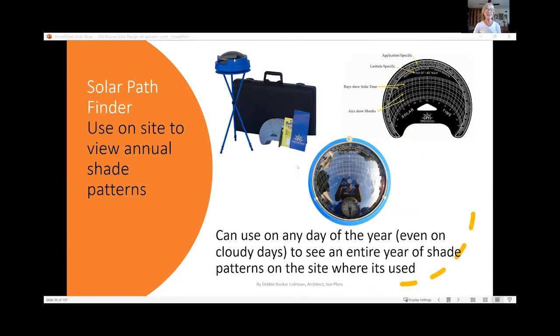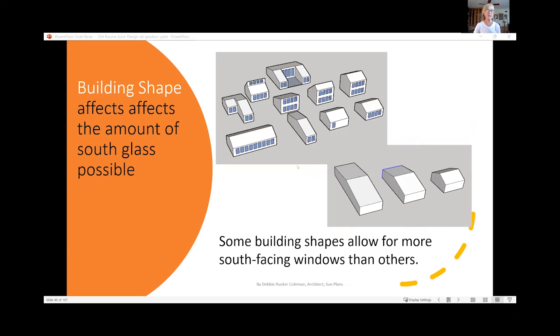Solar Pathfinder, this is a really cool tool. It's really simple, and you can use this on any day of the year, even on cloudy days. You take it to your site and you can trace the shade pattern. I'd like to spend a lot more time on this, but just trust me, it's very cool. And typically, whoever might be your active solar consultant would also be the person that would have this tool, who's designing the PV system, so they could come out and help you assess for the passive solar aspects.